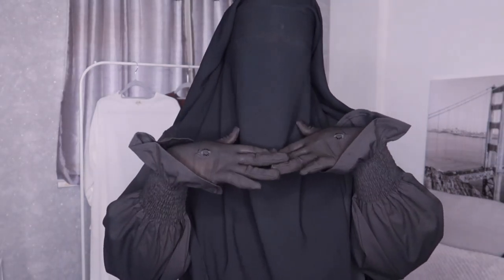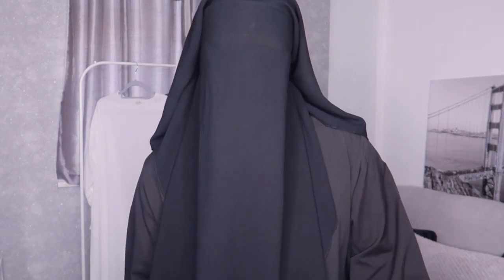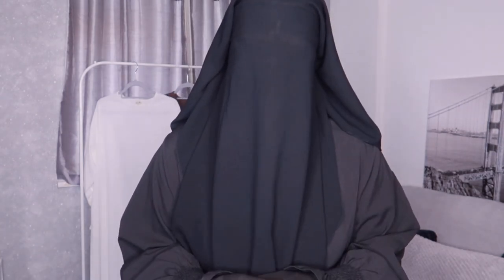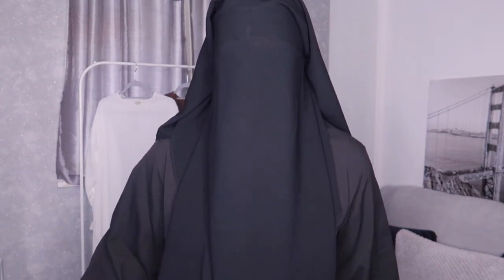But yeah guys, I'm absolutely obsessed with these abayas. I mean, for £12.90, let's just take in the fact, £12.90. But yeah, I would definitely recommend these 10 out of 10. If you're a person who likes black, definitely go for the black.